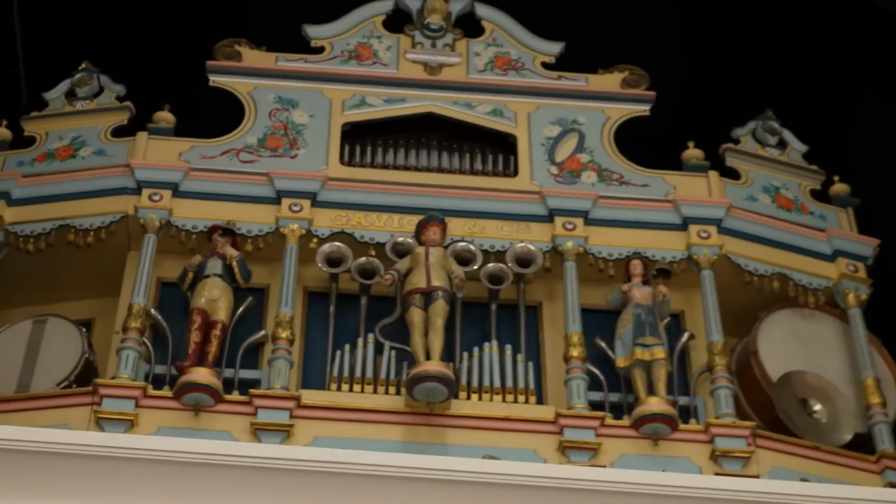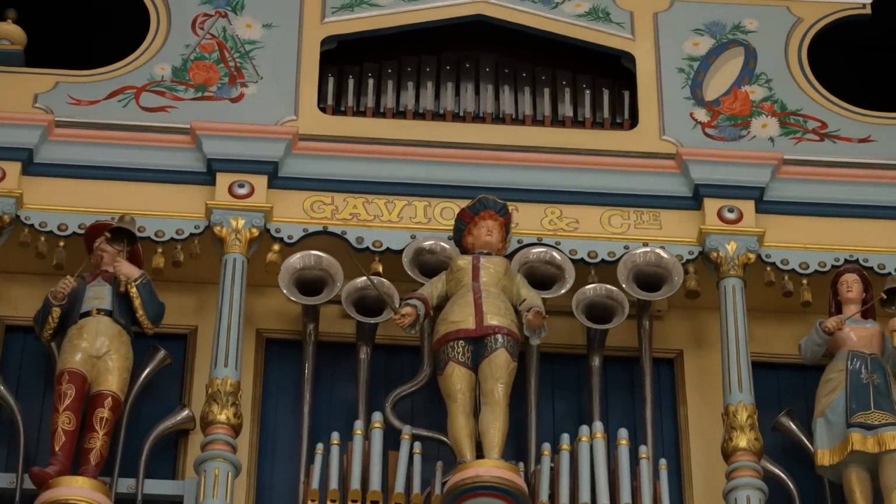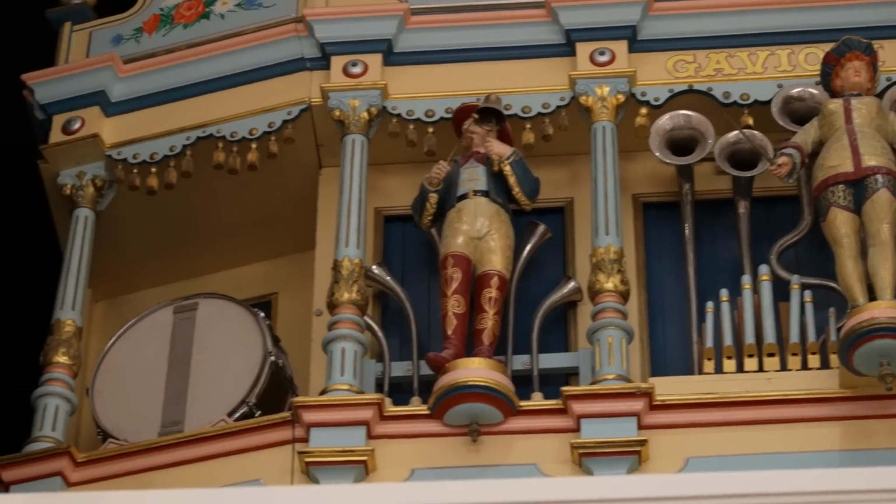We also get a nice close-up view of Big Bertha from our seat right here. Oh, I was wondering where it was. Yeah, there it is.